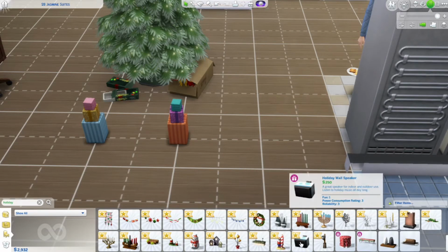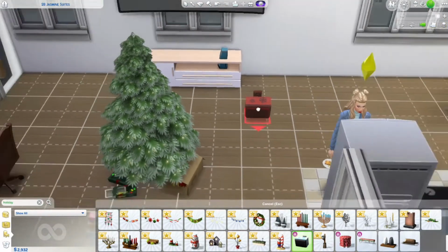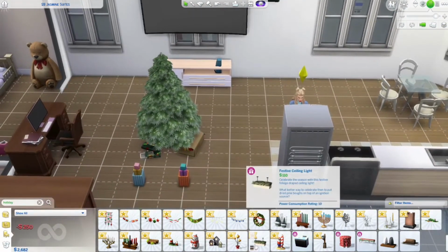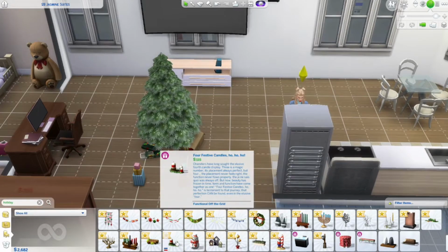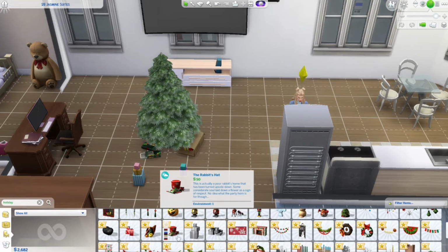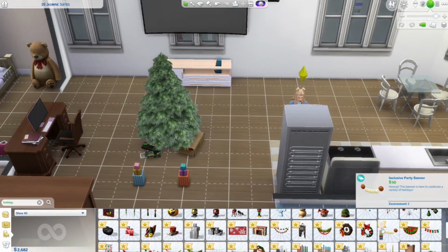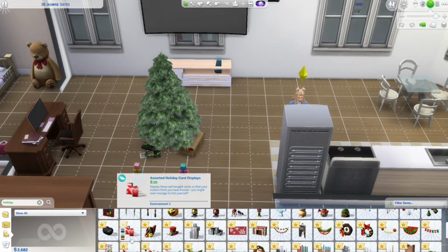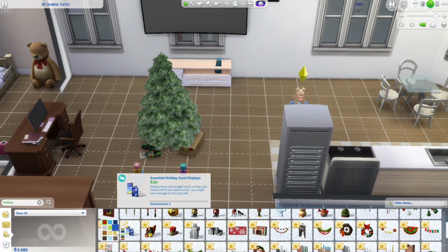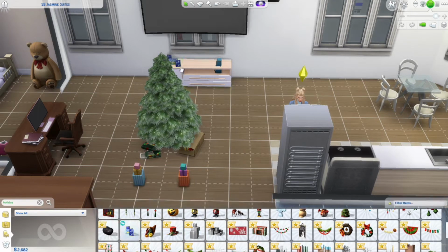So maybe I can get a little holiday speaker, and we can put that up, get some holiday music going. And there's little cards and stuff, but do you have to go through the box to do that? Oh, there we go, display cards. Okay, so I think I'm gonna do these ones, and then we'll put those there.